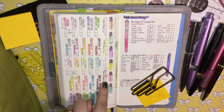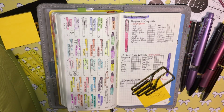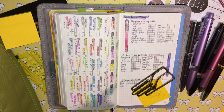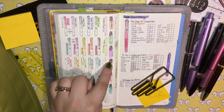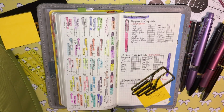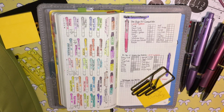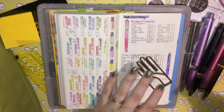I also had these Stabilo mini highlighters, or I don't think they're mini actually, they're just regular size Stabilo Boss Pastel, and these are some really unique, beautiful colors, but they're very juicy and kind of hard to work with sometimes, but they are good for highlighting computer paper. And then I have that one highlighter that I got because it was supposed to be good with fountain pen inks, which is still to be seen. So that's what I'm working with.